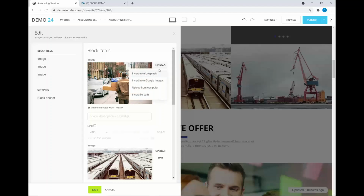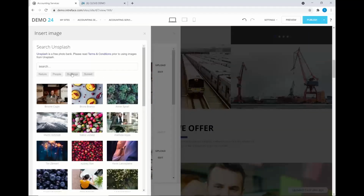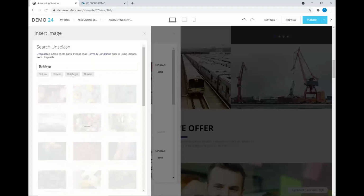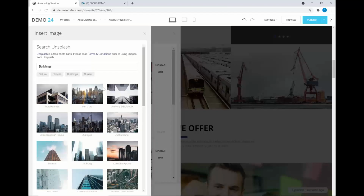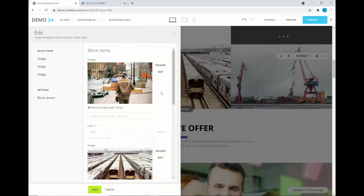Or we have the connection with Unsplash. So this is kind of a document library of images. So I can either search in here or use one of the tags in there, and it will show all of those different options for images that we can use on our pages. So you don't have to pay for this subscription. It's included with the sites module. So I can then select those images that I want to use and save that into the block.